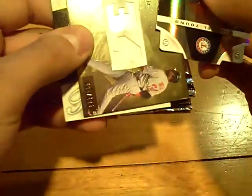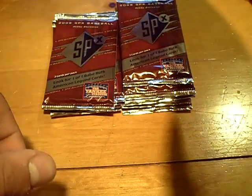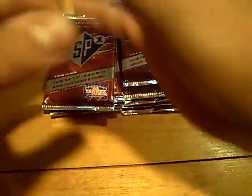Off the bat, we have a jersey card for the Red Sox, numbered 6 out of 125, of David Ortiz. Nice looking base cards. Big Poppy, David Ortiz.